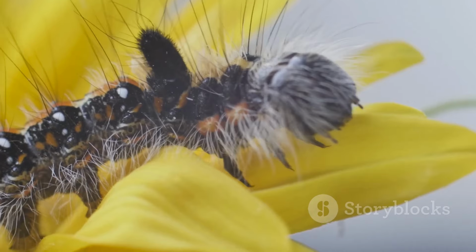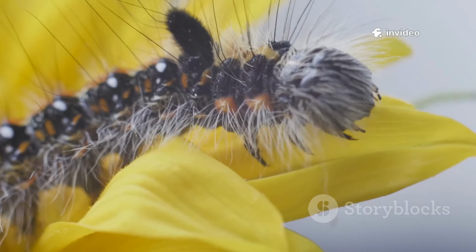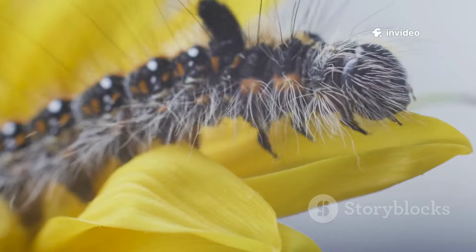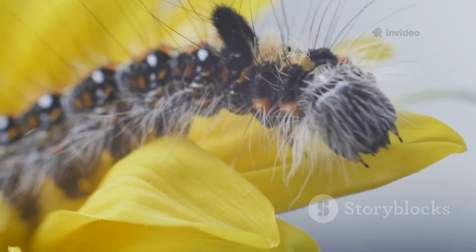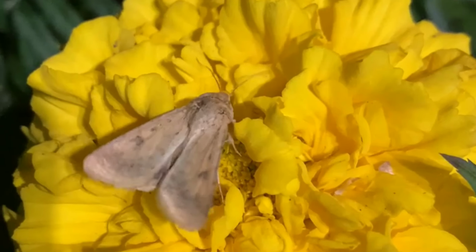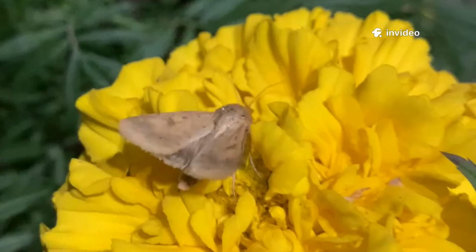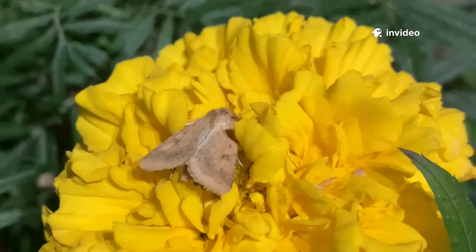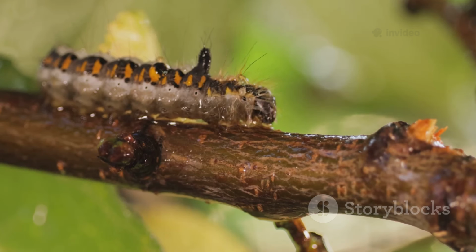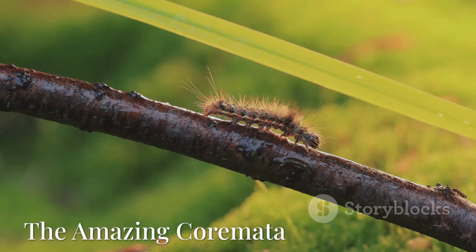The journey from egg to caterpillar, then to cocoon and finally to moth, is a remarkable story of change and adaptation. Each stage brings its own challenges and wonders, showcasing the resilience and beauty of this species. The Virginian tiger moth is a beautiful example of nature's wonders, a testament to the intricate cycles of life that unfold all around us, often unnoticed. Stay tuned as we continue to explore the incredible life cycle of this fascinating moth and discover more secrets hidden in the world of insects.